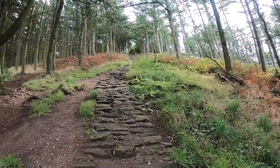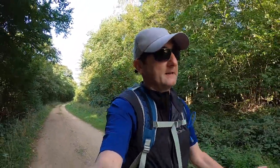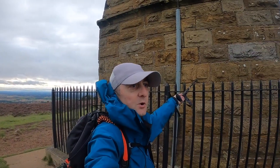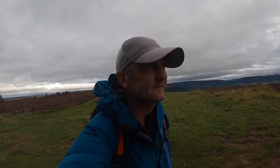And not exaggerating when I say it was up, down, up, down, up, down, up, down, hill after hill all day during that section. Fantastic walk, really enjoyed it. I mean, the views from Carlton Bank, fantastic, and I absolutely loved the moorland section. But you know, it was a very, very tough day. The toughest day's walking I've done, and I think that was purely the sheer miles I was covering that day and the amount of elevation.